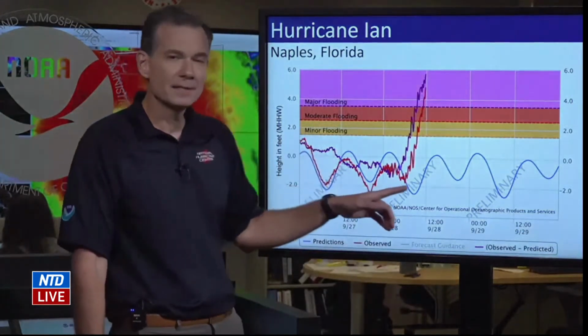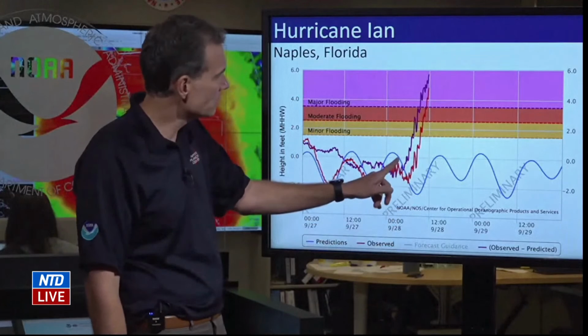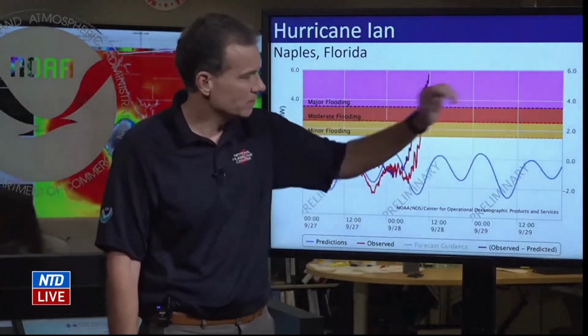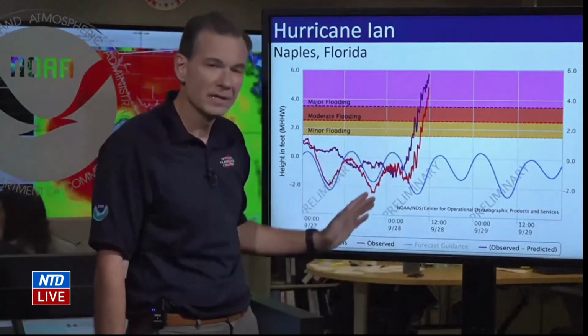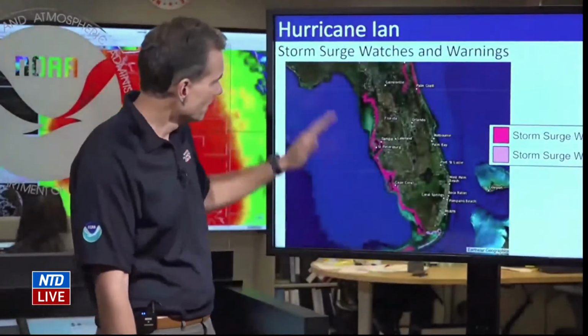This is the latest tide station. So this is measuring the water level, the ocean level, if you will. You can see the surge coming up quickly, already in major flood status, which is what this purple area denotes. And it's only going to get worse. This is probably only a fraction of what they're going to get in this portion of the state. So like I said, a really unfortunate and sad situation unfolding for the Naples area and portions of Southwest Florida.